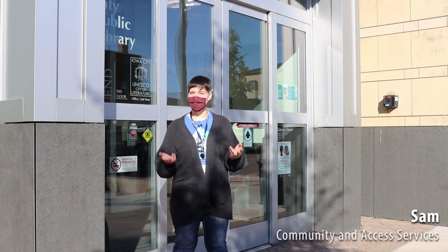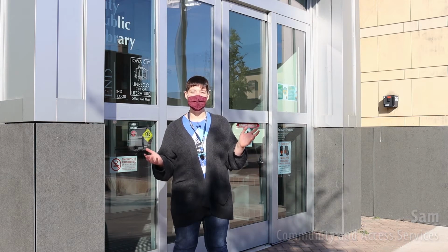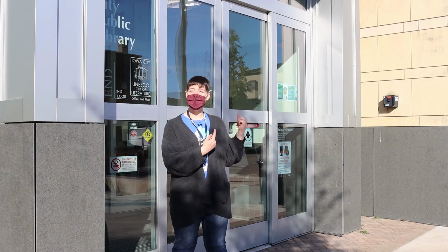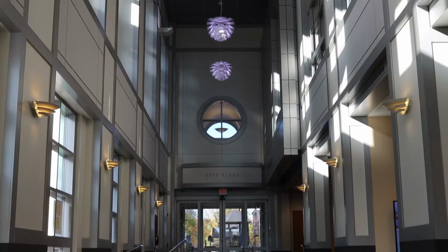Iowa City Public Library has two locations. Your bookmobile that has approximately 20 stops around the community every week, Monday through Friday, and the downtown library on 123 South Lynn Street. Come on in.